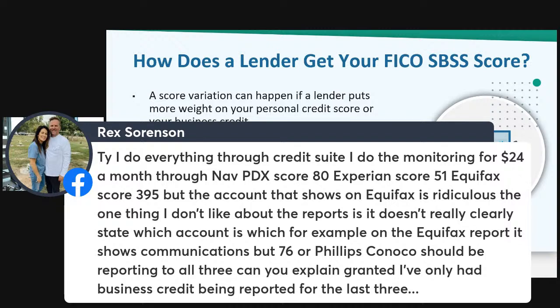If I'm in this situation and I've got credit with Phillips 76 or Conoco, let's say there's two stations, then I'm going to call the credit issuer and say, why aren't you reporting this? I have credit with you. I'm paying my payments. Why isn't it reporting on my credit report? And they will then tell you why it's not reporting, typically. That's what I would do.